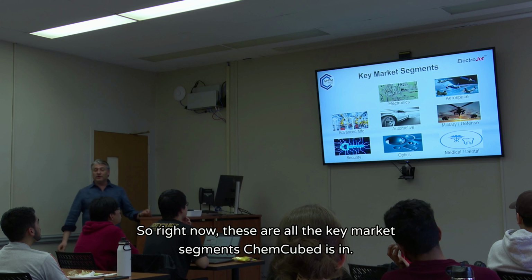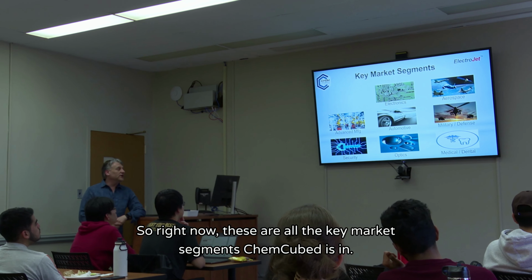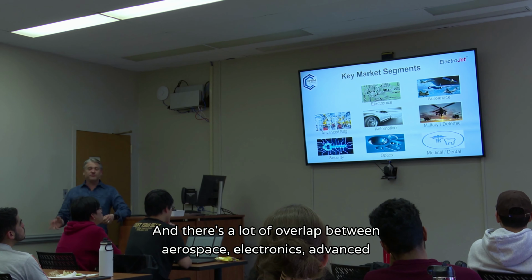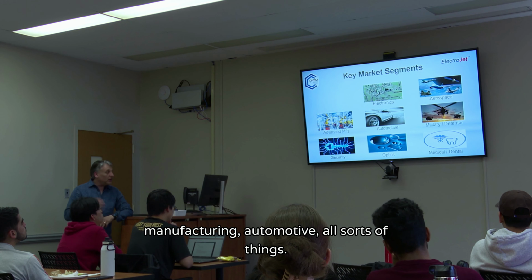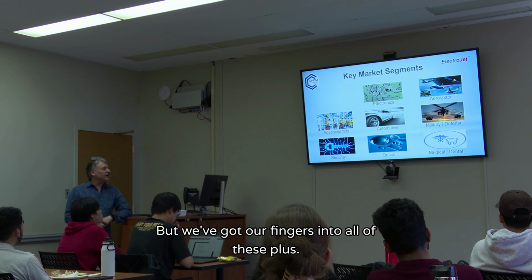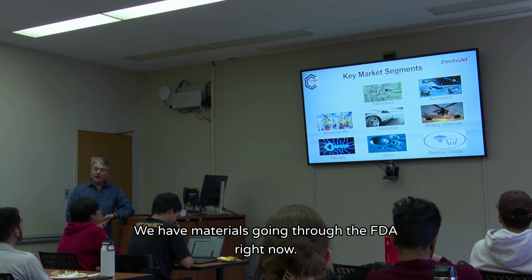So right now, these are all the key market segments ChemCubed is in. And there's a lot of overlap between aerospace and electronics, advanced manufacturing, automotive, all sorts of things. But we've got our fingers into all of these plus. We're into dental, we're into medical. We have materials going through the FDA right now.